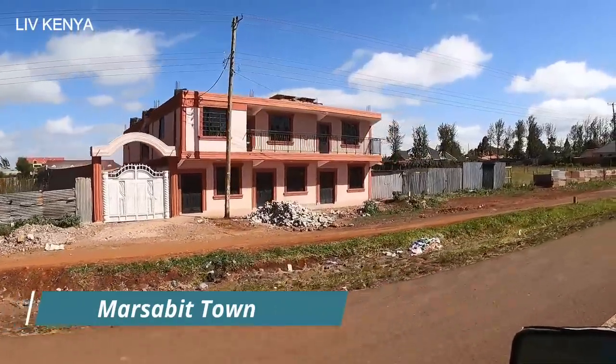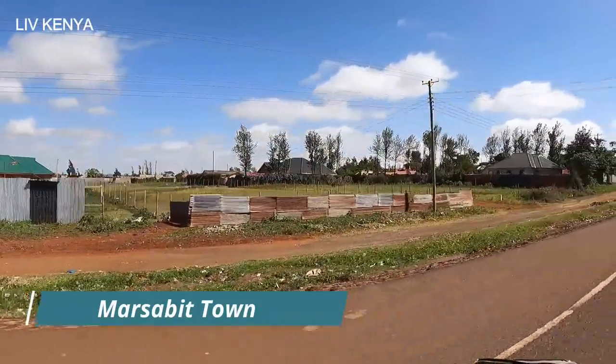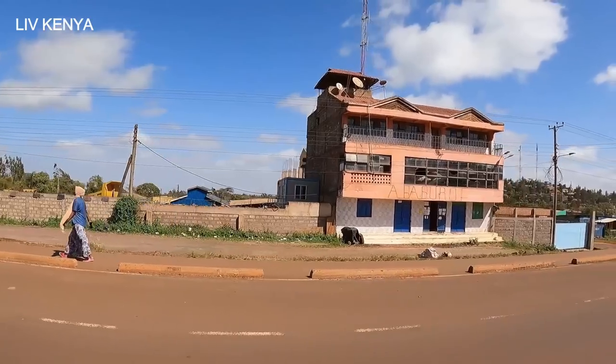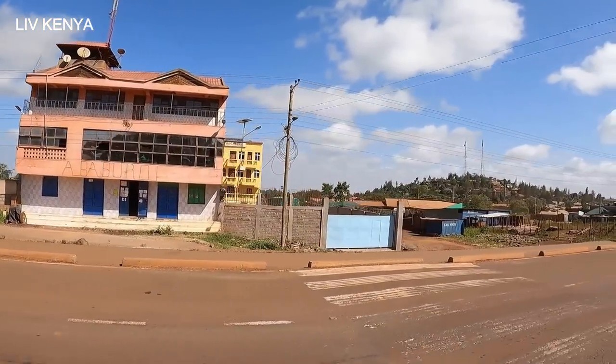This is my first time in Marsabit town, and this is how the place looks. I was surprised at how cold and chilly this place is, considering it borders Chalbi Desert.